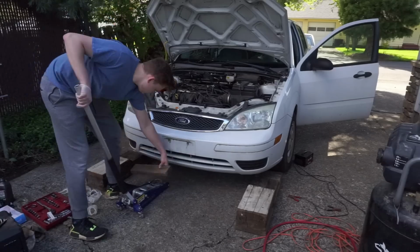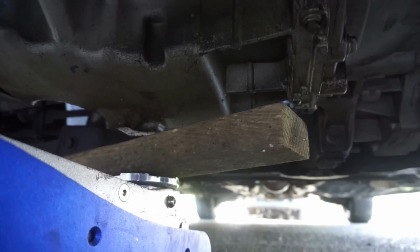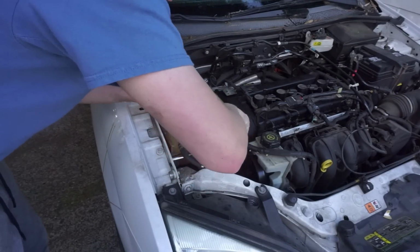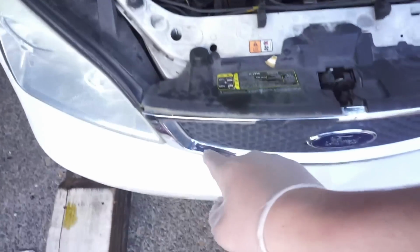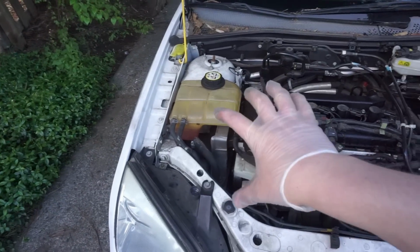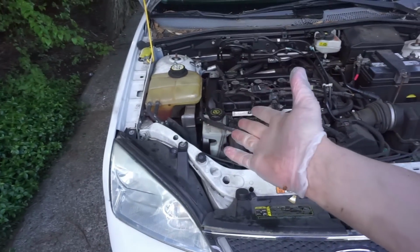You guys hear that? Since I was replacing the engine mount, I had to make sure that the engine had enough support from underneath. Because if I was going to take the engine mount off without any support underneath, the engine was just going to fall through to the ground. But if I put support underneath and hold up the engine, then it's going to be much easier to take off the engine mount, put a new one in, screw it back on, and it's going to be good to go as new.